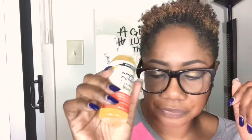And I got this for my hair because I have natural hair and it tends to dry out a lot, especially now that the time is getting cold. If you're driving in the car, there's heat. And if you're in the house, there's also heat. So it tends to dry my hair out a lot. So I like to use natural oils just to bring the moisture back.